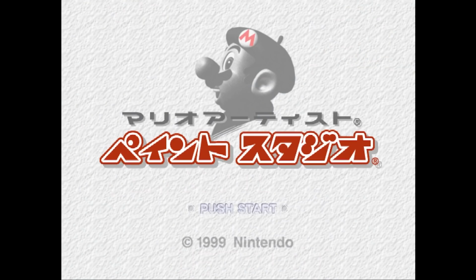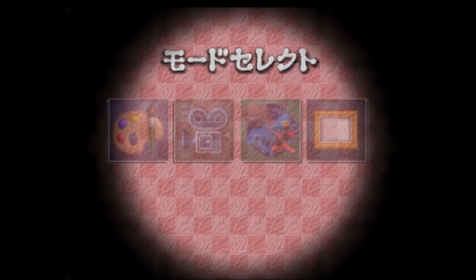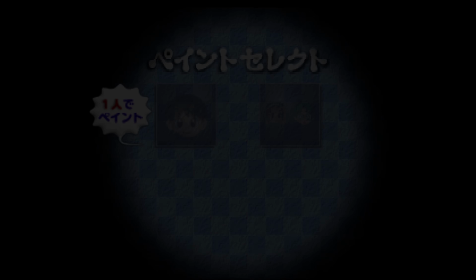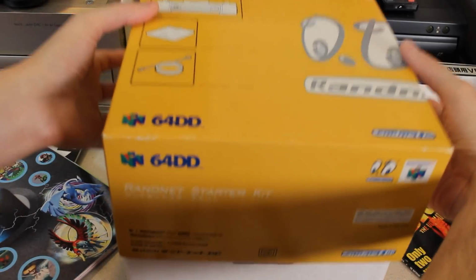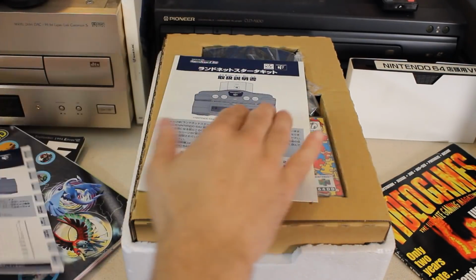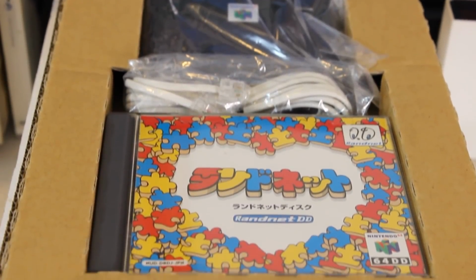So it must have been a vicious cycle for Nintendo. The 64 needed software, so they took it from the DD, over and over and over again, trying to boost their numbers to eventually allow a launch of a peripheral that was being bled dry simultaneously. So what did we eventually get? Well, in December of 1999, Nintendo released the Nintendo 64 disk drive via mail subscription only through the RANDnet starter kit. Basically the 64 DD, the 4 megabyte expansion pack, modem, RANDnet disk, everything you needed to get online.